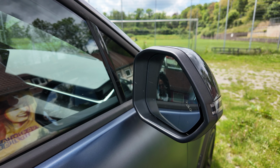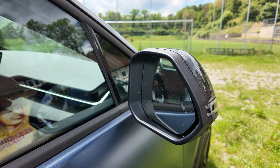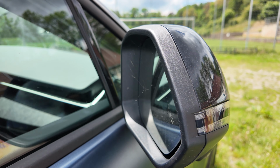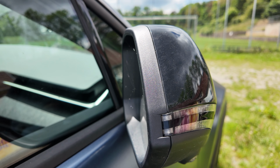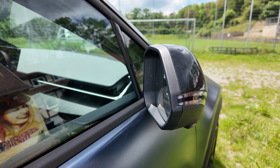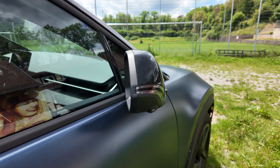Starting with the first things, I have a Fisker Ocean One with the number 781. I'll show you that later. So my first issue is, have you heard that? I have squeaking mirrors. So that's an issue, of course, with my Fisker Ocean.